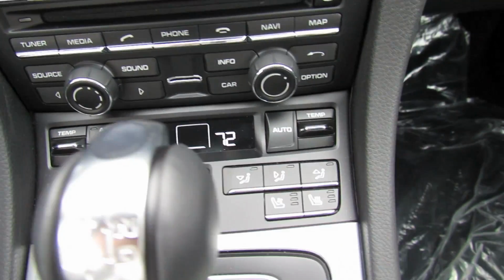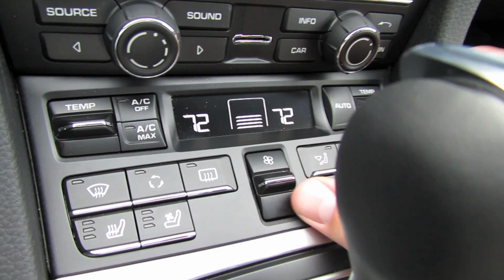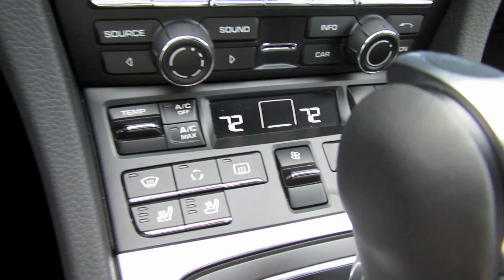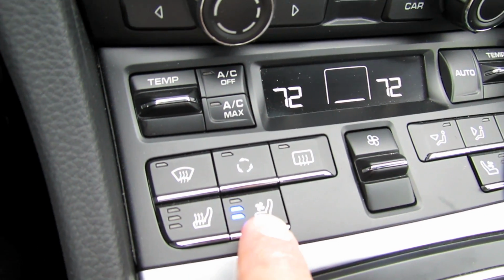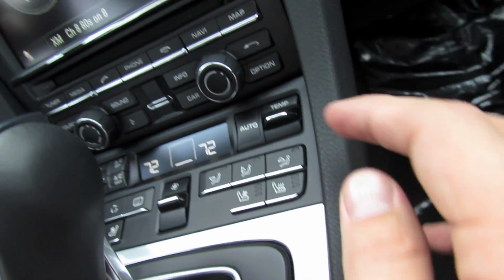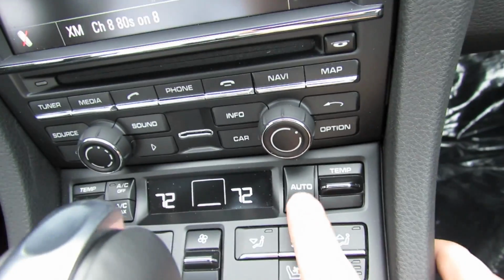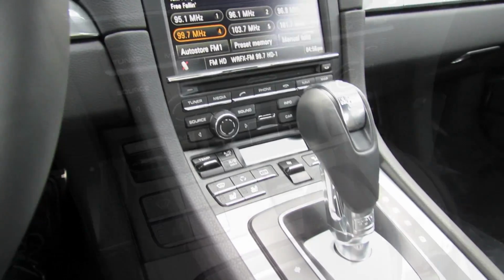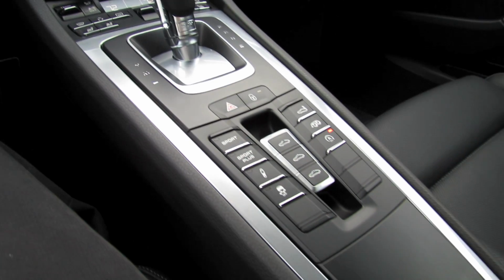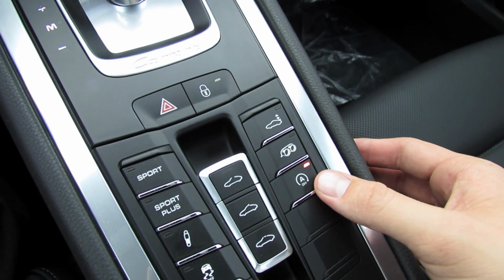Down below you have a dual zone automatic climate control system, the little LCD indicator, 3-stage heated as well as ventilated seating to the front seats, front defrost, rear defrost, recycling, as well as change your different zones. And your one-touch automatic. And as we go down the Panamera-inspired center console, you notice all of the various sport buttons, among the button that I showed you earlier.